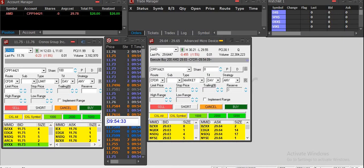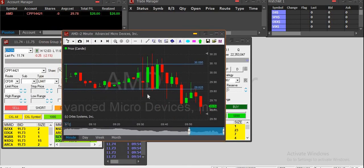Okay, guys, totally missed the entry and the exit. It happened so fast. But let me bring the chart down here. Basically, we had this range out of the open on AMD. We broke down out of the range, came back up to 29.82.5, and basically what I did was I shorted 29.78. I tried to get to 80, but once we had this rejection off of this 29.82 level.